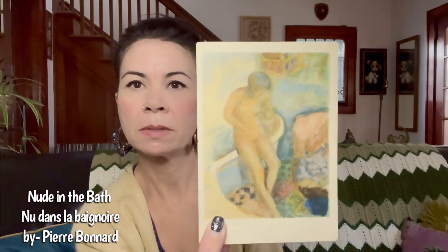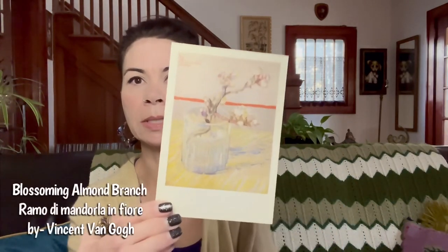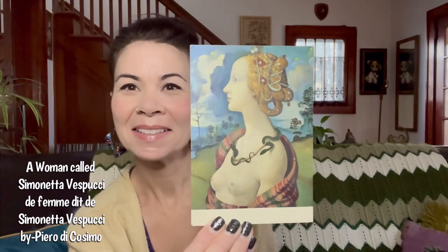Let's see if I can make that out. This one was printed in France. And this is Vincent van Gogh, and it was printed in Italy. And this one's my favorite. This one is Milano. She's got a snake around her neck. So I grabbed those, and I think they were 25 cents to 50 cents each.